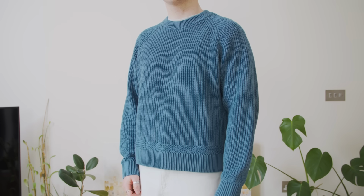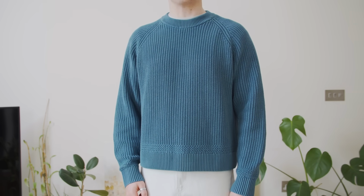Similar to the jeans, I think this piece's strength could also be one of its weaknesses. The fact that this type of knit is so heavy leads me to believe that it might lose its shape and bag out a bit after a few washes.